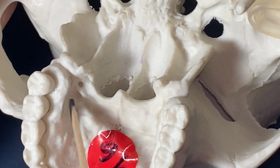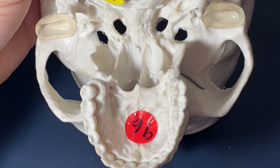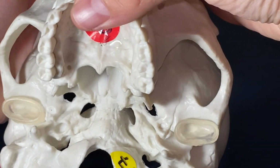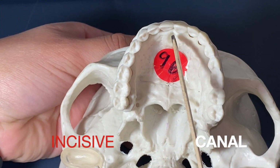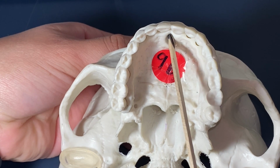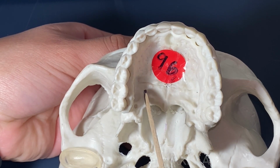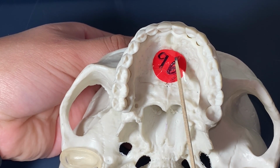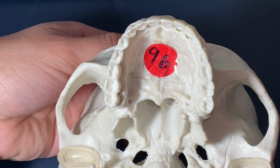And that's going to allow for blood vessels and nerves to pass through. So going back here, that right there, and I'm going to flip this for you so that you're looking at a different view. This opening, that's called the incisive canal. So incisive canal, palatine process of the maxilla, horizontal plate of the palatine bone. These two structures are going to create the bony palate or the hard palate.